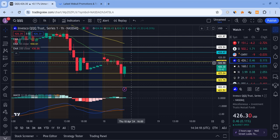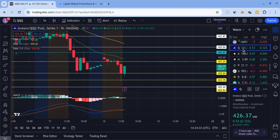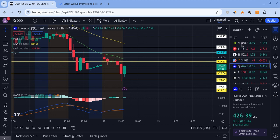If we keep going, look at 427.25 to 427.7, that entire range. If we break that, 429 is coming, followed by 430.6. So I'm seeing potential for the QQQ to follow the trend and try to bounce as well. SPY is leading the way. The QQQ is trying to follow, and we're starting to see a lot of stocks follow the trend.